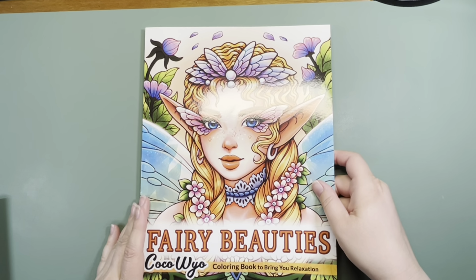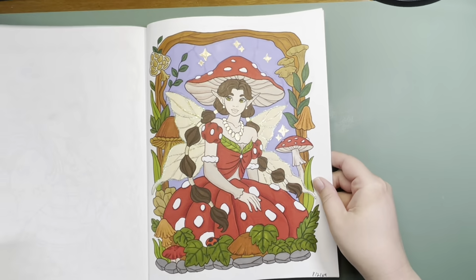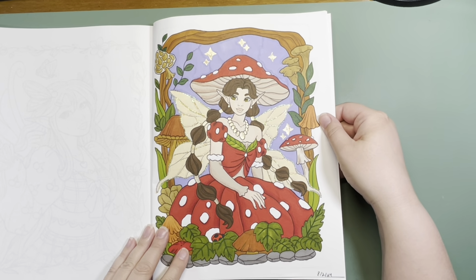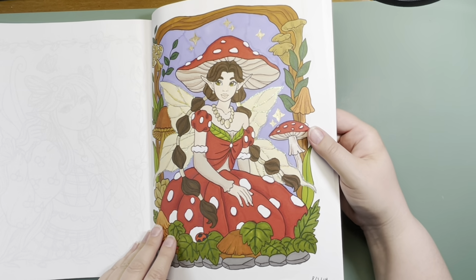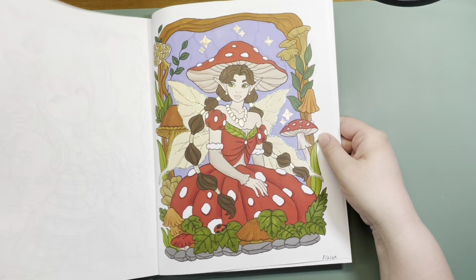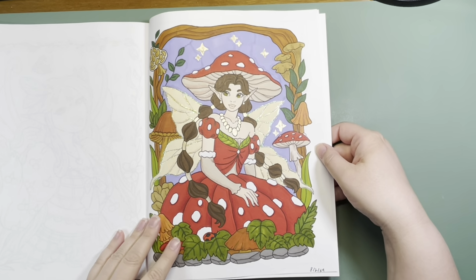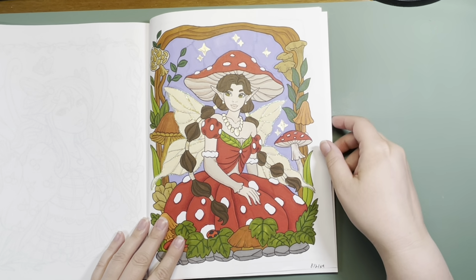And we've got, these are not in any particular order, by the way. I did not put them in order by date. This is Fairy Beauties by Coco Wile. We did part of this on camera as well. This was August 2nd. I can't really see if that's picking up or not, but there's stickles on the wings. It's an alcohol marker base with colored pencil on top and stickles on the wings. And a little bit of gold gel pen for accents.